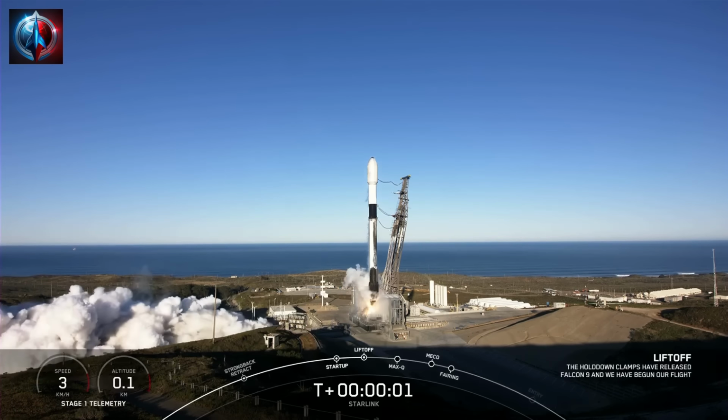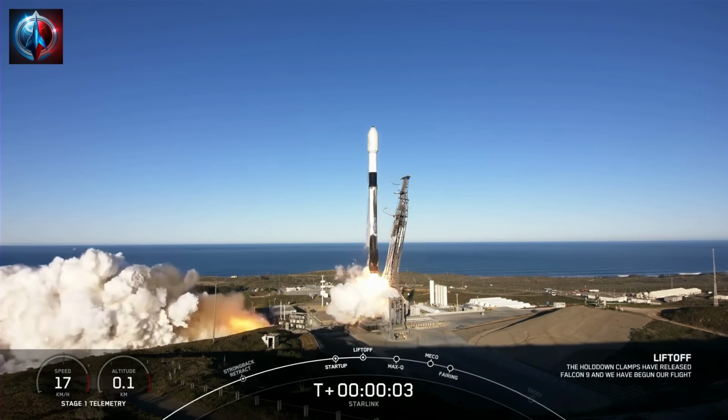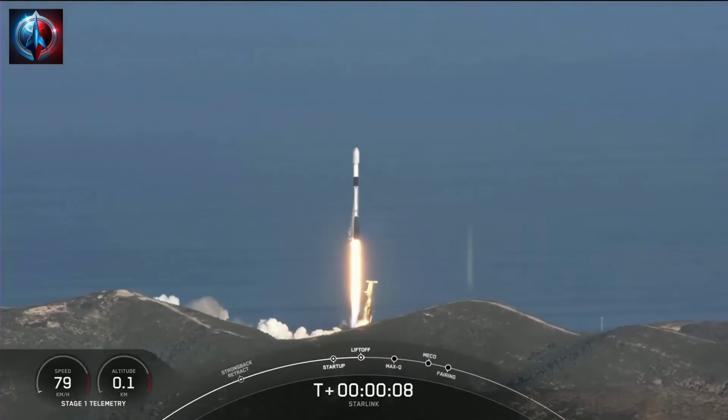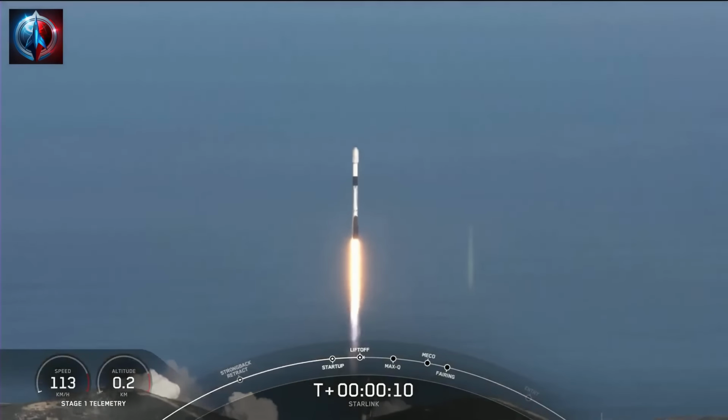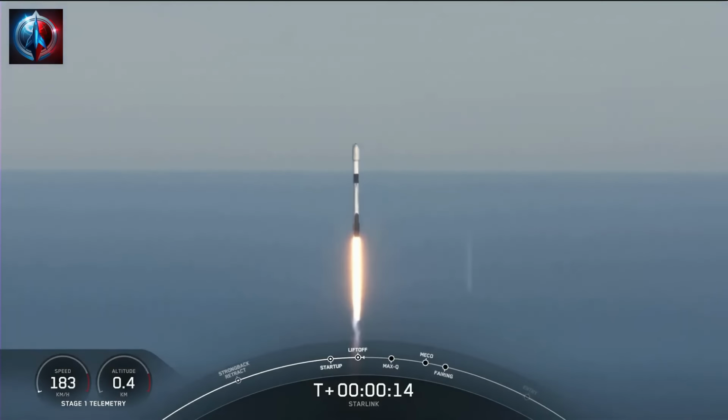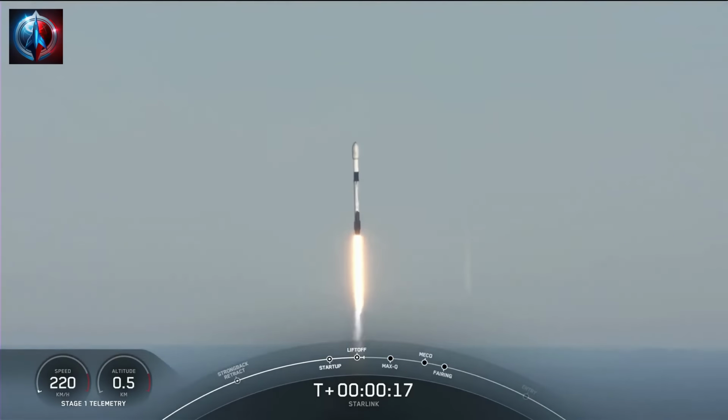T-minus 10, 9, 8, 7, 6, 5, 4, 3, 2, 1. Engines full power. And liftoff of Starlink 2-6. Go Falcon, go Starlink. Vehicle's pitching downrange. M1D chamber pressure is nominal.